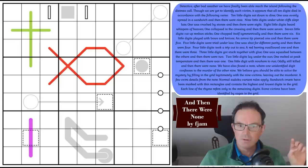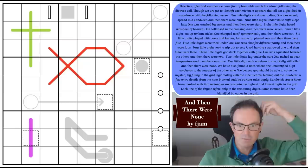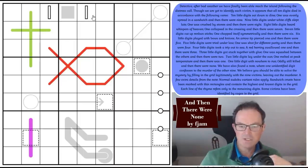We believe you should be able to solve the mystery by filling in the grid legitimately with the nine victims, leaving out the murderer. A few extra details from the note. Normal Sudoku variant rules apply, not normal Sudoku rules apply. Sandwich crusts have been marked with thin rectangles and contain the highest and lowest digits in the grid. Each line of the rhyme refers only to the remaining digits. Some victims have been identified by cages in the grid.